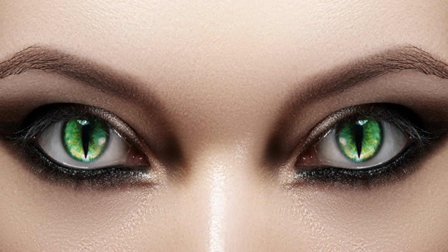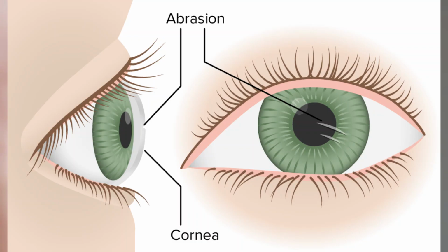So the first complication you can have is basically the contacts may scratch your eye. Scratching the eye, which is also known as corneal abrasion, may occur with these over-the-counter contacts, which have not been properly fitted or measured for your eyes. Corneal abrasion may cause redness, blurry vision, irritation, pain, discharge, and even light sensitivity in the eye.